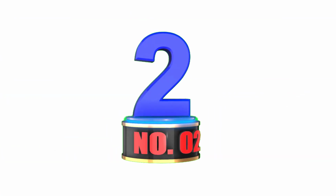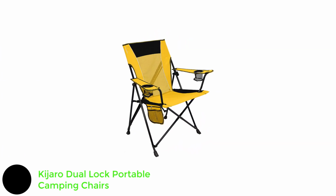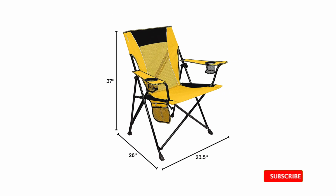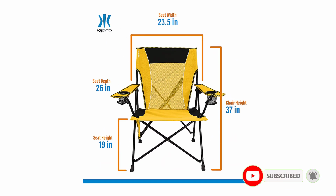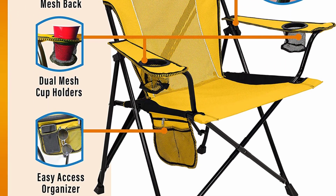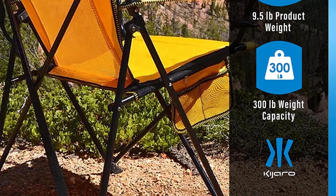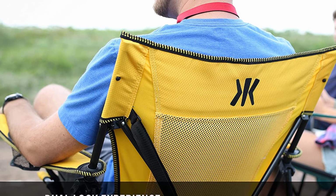Number 2. Kijaro Dual Lock Portable Camping Chairs. The Kijaro Dual Lock is an excellent value camp chair due to its quality build and supportive design. This chair locks into a taut position that's firm and comfortable to sit in, far superior to cheap camp chairs that sag and bow. The seat also sits a full 20 inches off the ground, making it comfortable for both tall and average-sized adults. It's a bit heavy and bulky when folded, but it has convenient shoulder straps on both the chair and the case for easy transport. If you want an upgrade over cheap chairs that are less durable, we highly recommend the Dual Lock, which is often on sale and will last for years of use.